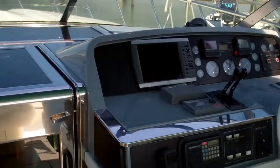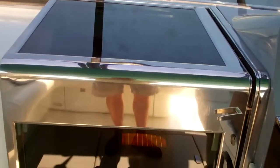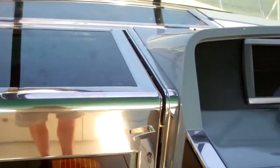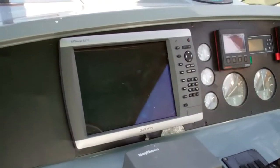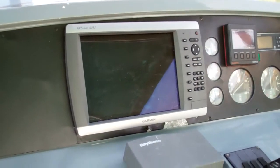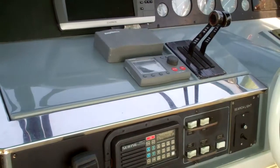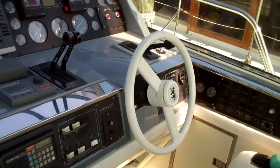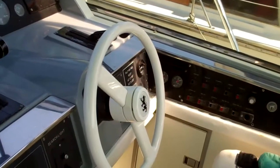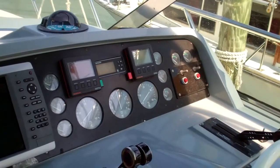The cabin entry just to the side of the helm. You'll see more of that chrome slash stainless steel. Just very interesting touch. And that'll bring us to our helm. As you can see, it's outfitted with a Garmin, and that is the 4212 unit. Very large display. Makes any captain look good. And then below that you're going to see the Raymarine autopilot. And below that you'll see a VHF radio. Then we have our helm area with all our instrumentation. And then up above you'll see depth and speed and all your dials.